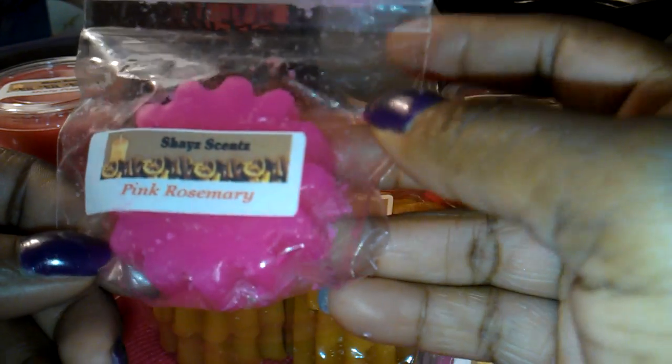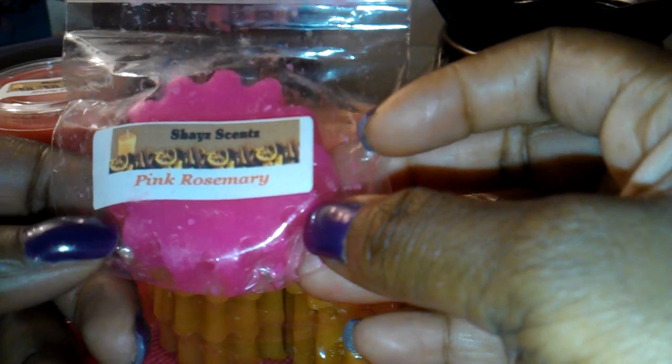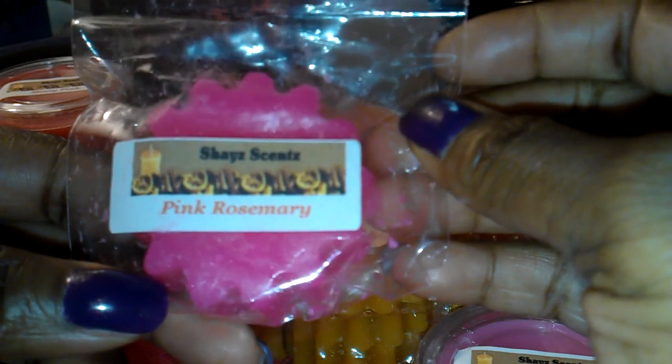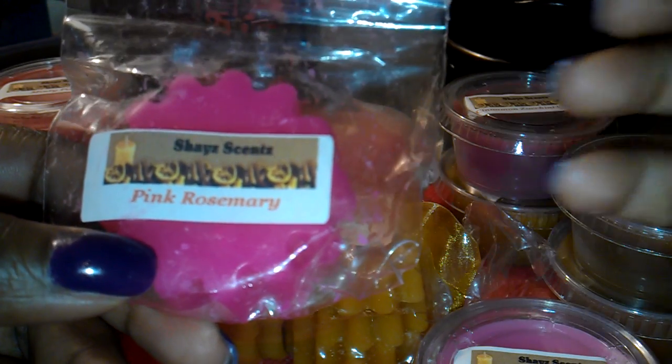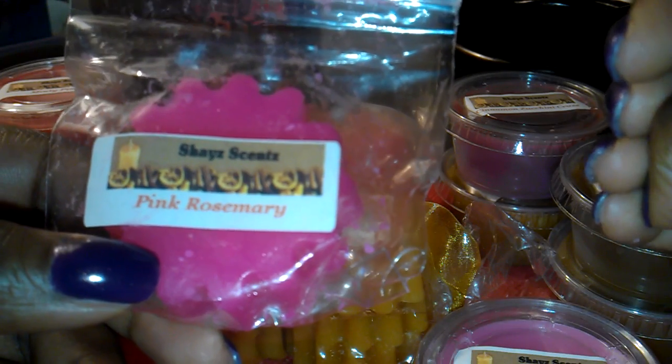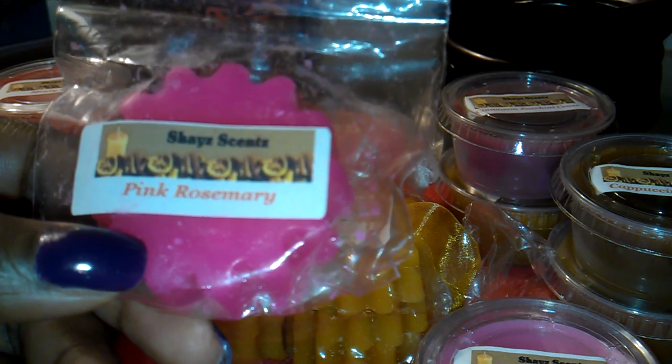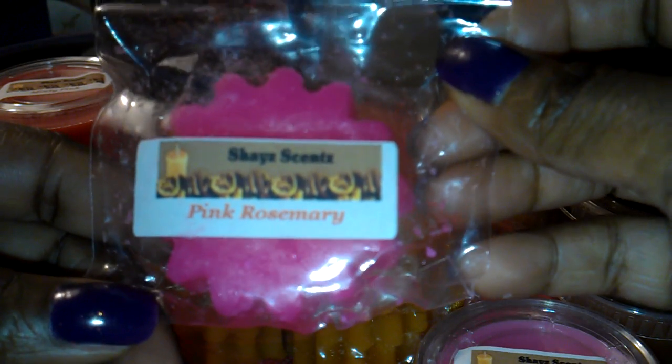Nice size. This one is pink rosemary, and I actually like this scent. It smells like a floral scent, but it's got that pink sugar note to it. If you're familiar with rosemary, you know that rosemary can be a strong scent. I love rosemary scents. So this one, that rosemary note does come through, and then the pink sugar scent sort of tones it down and puts a little hint of sweetness in there. So this one should be interesting. I'm looking forward to melting this.